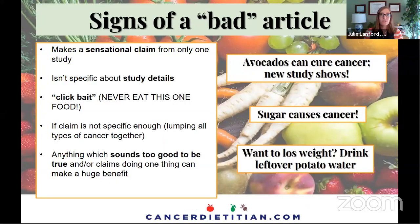And these are our tips. So, signs of a bad article. Does it make sensational claims from only one study? Can you not find any details about the study? Is it clickbait? I always see this thing on the right side of my Google page, and it's like, never eat this one food, and it's always a banana turning brown. I never click on it because I don't want to give them that satisfaction. But if it's really trying to entice you to click on it, that's what we call clickbait.